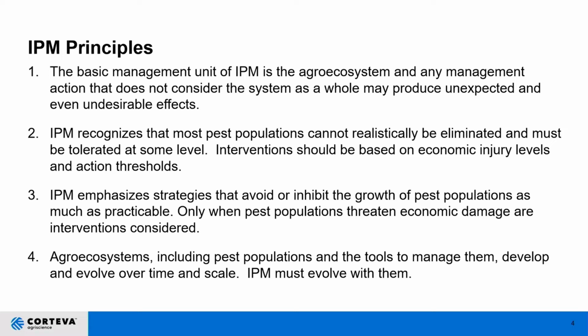And I think really importantly, as we think about biotechnology, as the agroecosystems evolve, pest populations change, but the tools to manage them also change. And IPM must evolve with the agroecosystem and recognize that tools such as biotechnology provide new options for IPM, and the classical approach to IPM that I've described can be adapted to work with biotechnology. And that's what we will look at today.